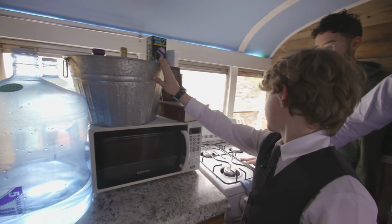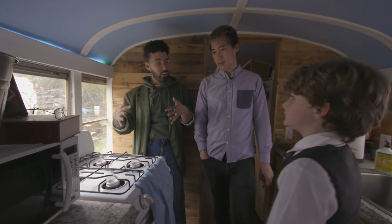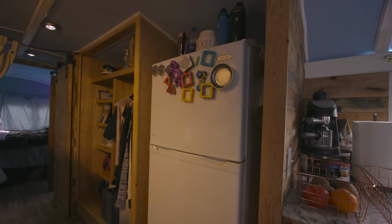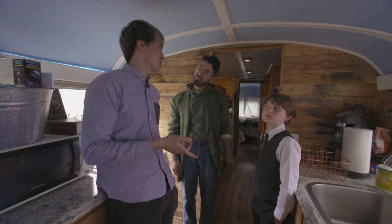Do you ever use a stove here? Yep. I don't think I turned on the stove until I was like 18. A lot of natural light in here too, a lot of windows. Yes. Refrigerator. Oh yeah, that's a good fridge. I have one criteria for a kitchen. When I look at it, does it inspire me to cook? This one does, yes.